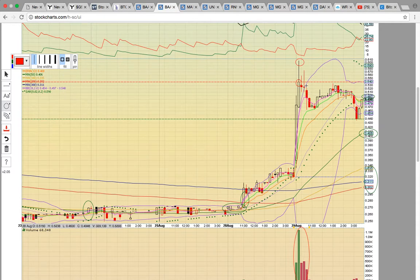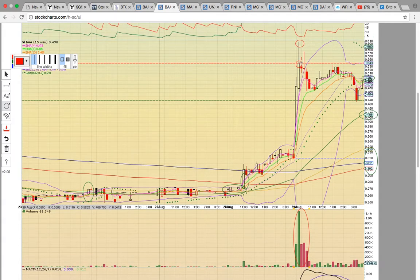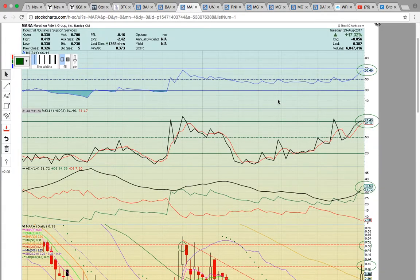and that was followed by a red candle. And so that signaled that was high of day, climax spike to lock in gains for potential reload lower if you are a day trader. Okay, so take a look at MARA.